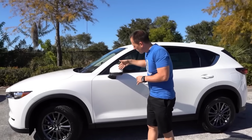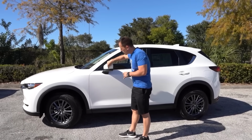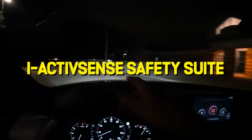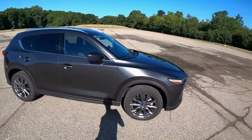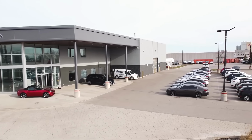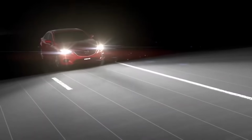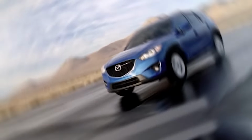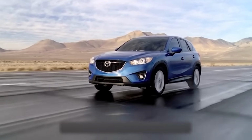The true value of this specific year lies in the massive safety upgrade. In 2020, Mazda made their highly advanced iActiveSense safety suite completely standard across every single trim level, including the absolute base model. You no longer have to hunt the used car market for a fully loaded Grand Touring model to secure premium safety equipment. Every single 2020 CX-5 includes full-speed adaptive cruise control with stop-and-go functionality.